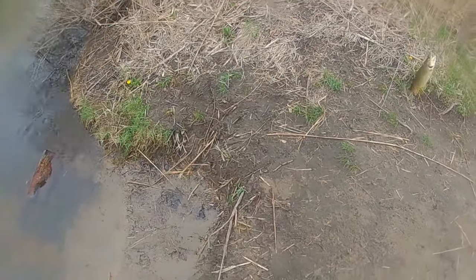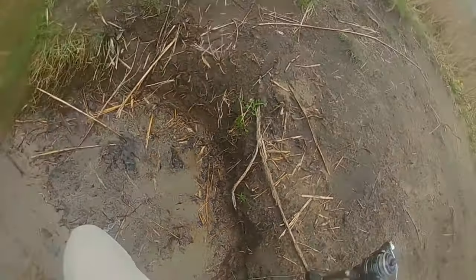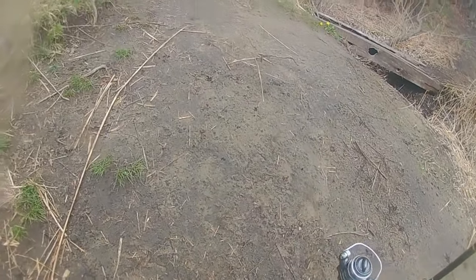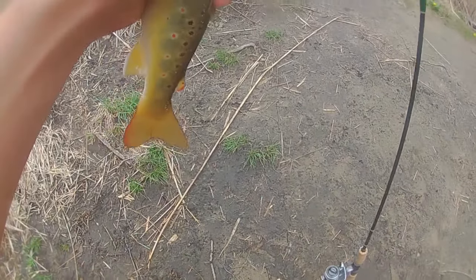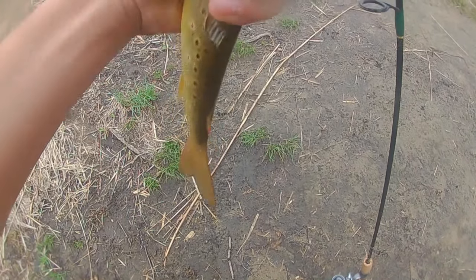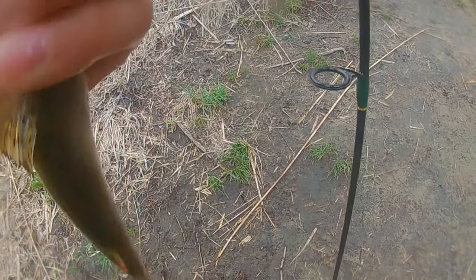Guys, again, the second I came here, it was not recording, but I just caught this nice little brown trout. Wet my hands and get him back in the water. I didn't think it was a fish because he took the spinner, I'm not kidding, the second it hit the water. It was crazy. Unhook him, he's got pretty crazy teeth on him.